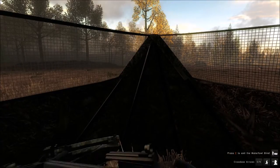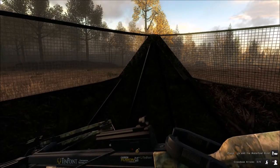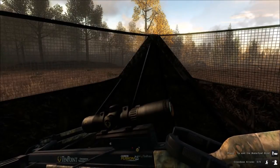I'm going to use no scope this time. Maybe I will. I don't know. For him. Let's see. Yeah, you stay in your crouch. I'm actually going to stand up, because with my camouflage, I can get a look at him.